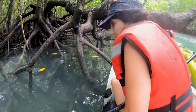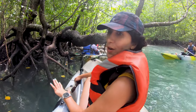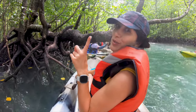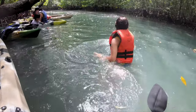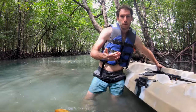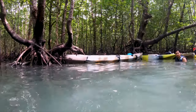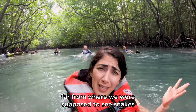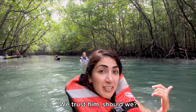I'm trying to park my kayak. Now our kayak is safe and secure, parked, so we can jump into the water and swim. It's really hot, so a swim is good and refreshing. It's not deep at all. We are just a few minutes far from where we were supposed to see snakes. So, I don't know if the snake can come here or not. Our guide says it is safe, there is no snake. We trust him, should we?